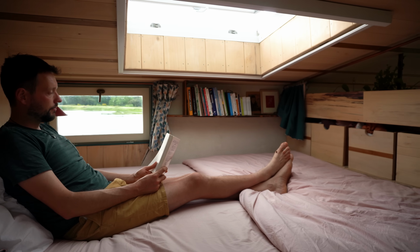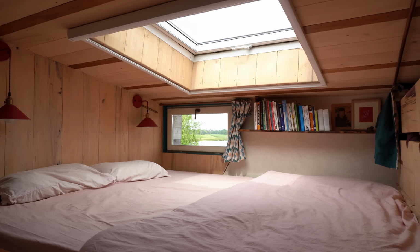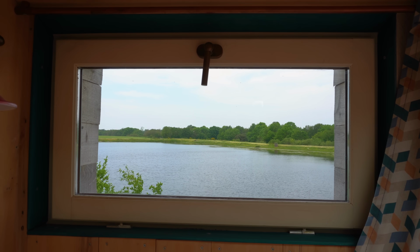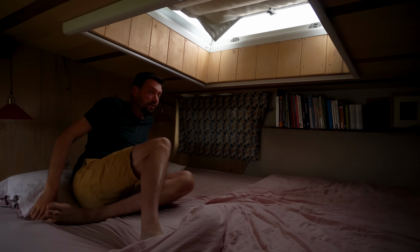And the first night we slept in the tiny, you said to me, yeah, it's so good. Like, for the first time since I've been 15, I can sleep with my feet touching the mattress. So you were very happy. And it's very nice to wake up every morning with the view on the lake. We have the curtains in case one of us is still downstairs or working or something. We can close all the curtains and it feels like a little cocoon.